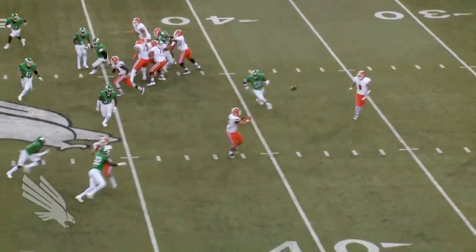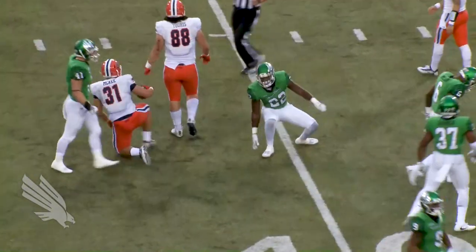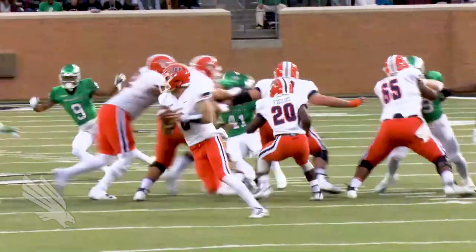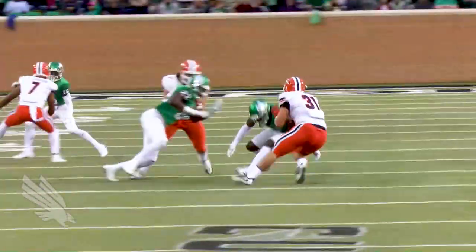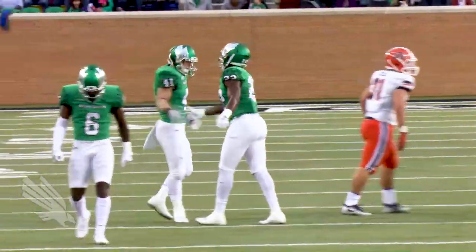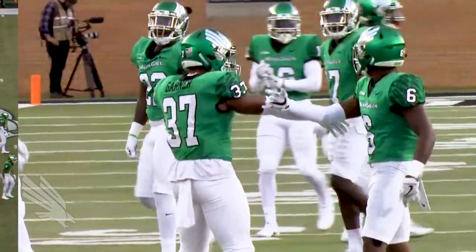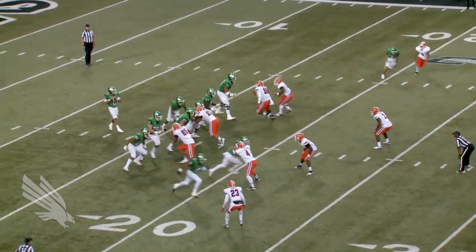Greenlee under center, play action fake, toss into the left flat, caught, but coming up for a loss. McLean cuts down the fullback, Forrest McKee. McLean at 194 pounds just took the legs out of a 250-pound fullback. That shows strength and leverage. Keyshawn McLean. Gain of 15 or more yards today.